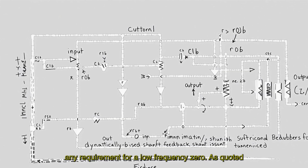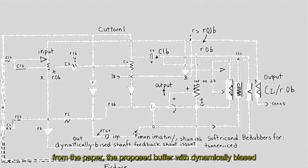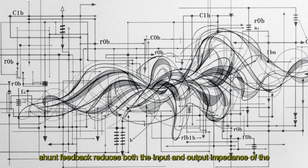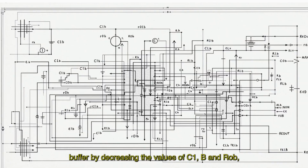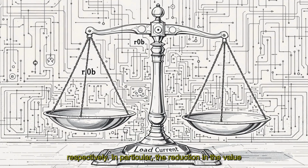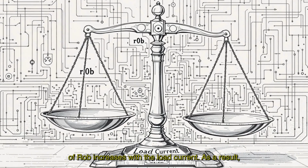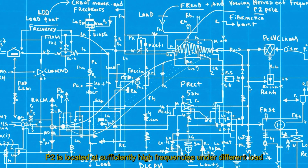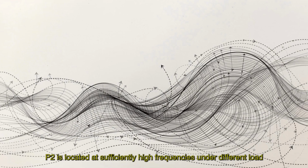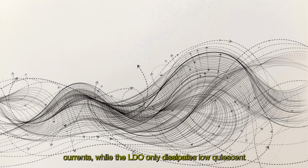As quoted from the paper, the proposed buffer with dynamically biased shunt feedback reduces both the input and output impedance of the buffer by decreasing the values of C1b and ROB, respectively. In particular, the reduction in the value of ROB increases with the load current. As a result, P2 is located at sufficiently high frequencies under different load currents, while the LDO only dissipates low quiescent current at no load condition.